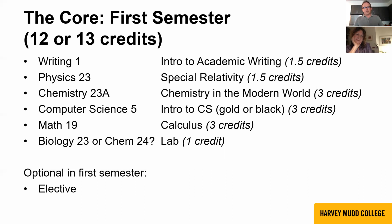Computer Science 5, and there's a distinction here between CS5 Gold or CS5 Black. You have already taken, or many of you have taken, a placement diagnostic exam for computer science to gauge your preparation or how much experience you've had. There is no expectation that you've had any preparation in computer science. Everyone can start at ground zero and work their way up to the same level of understanding. Gold and black are the Harvey Mudd colors. That's why we use those terms.